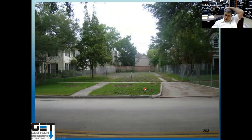This is a lot in West U. It's a 50 by 100. So you do a couple of 20-foot borings there, 25-foot borings. Your boring depths, if you use piers, are about 20, 25 foot deep. If you use a post-tension slab in Houston, it's 15 foot. Dallas, San Antonio, and Austin is 20 foot.